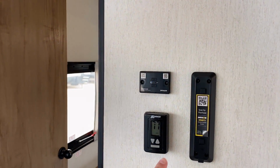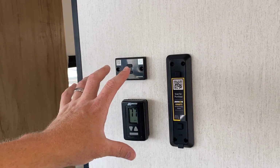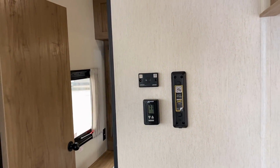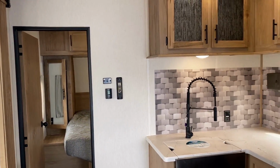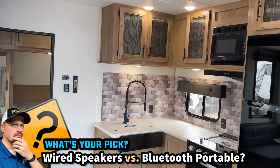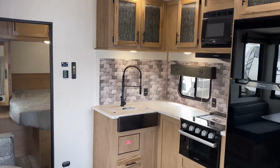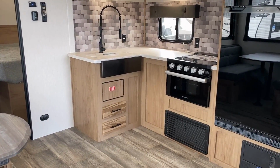And then this right here, if you're curious, you can get a separate Bluetooth speaker with this RV, although I feel like you either want to go Bluetooth speaker or you want to go wired-in speakers. I don't know that you necessarily need both. Can you foresee some kind of benefit in going with a dual speaker system? Leave me a comment, let me know. I'm not real sure myself.